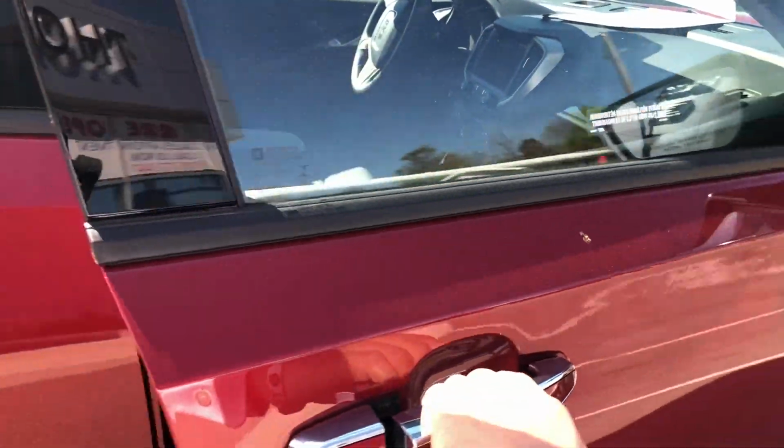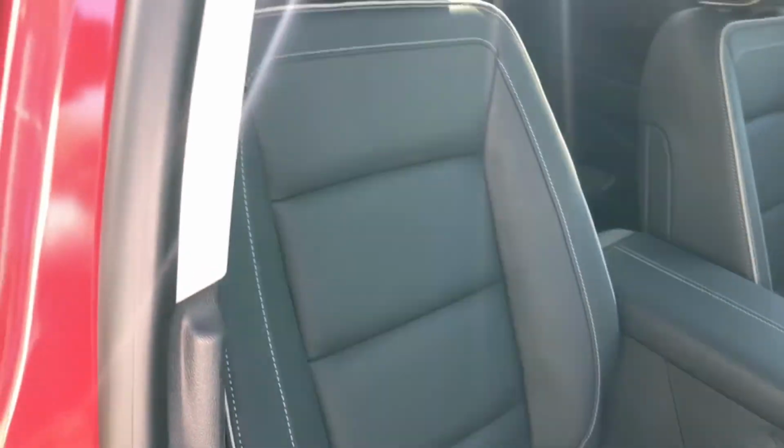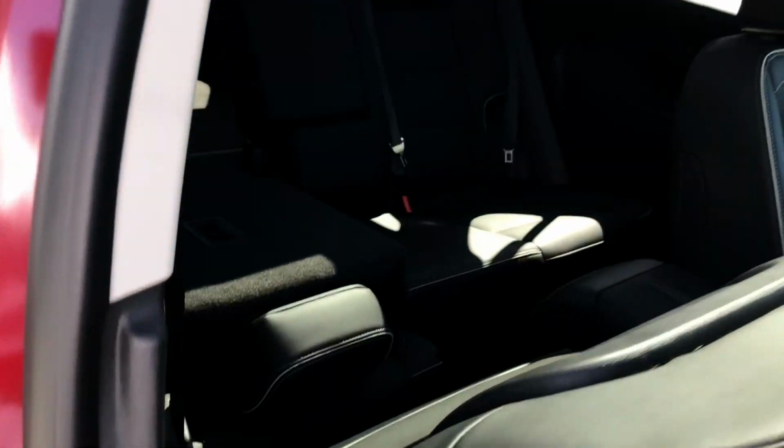A handy lever located on the side of the seat just below the seat back makes folding the front seat just as easy as the back seats. There are 3 settings for folding down the front seat once the lever is engaged. This is perfect for all different kinds of cargo.